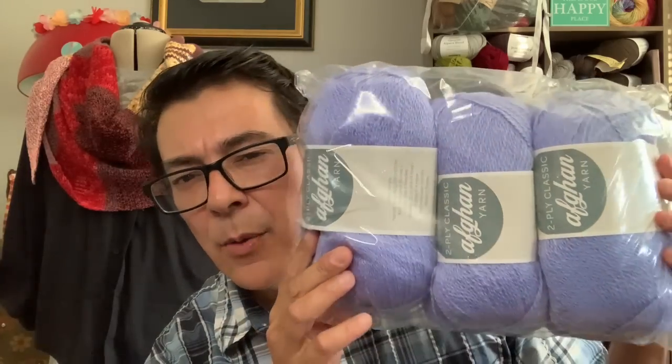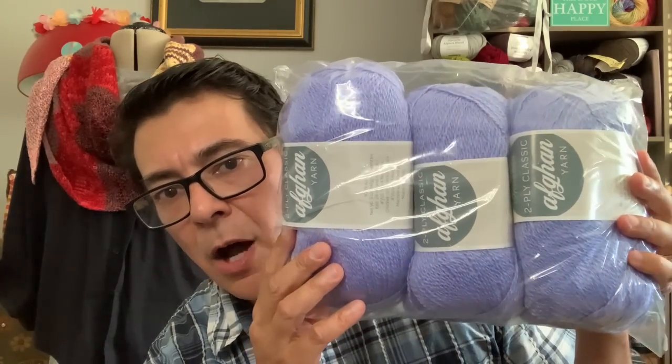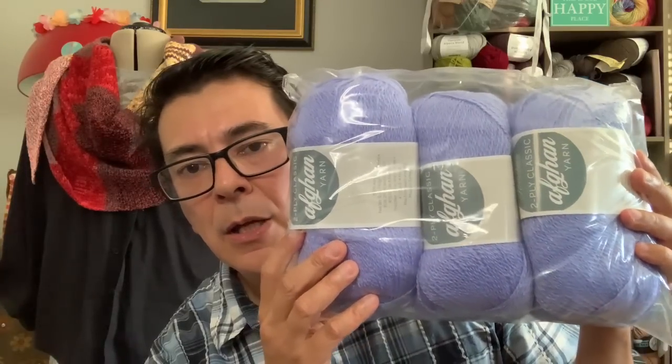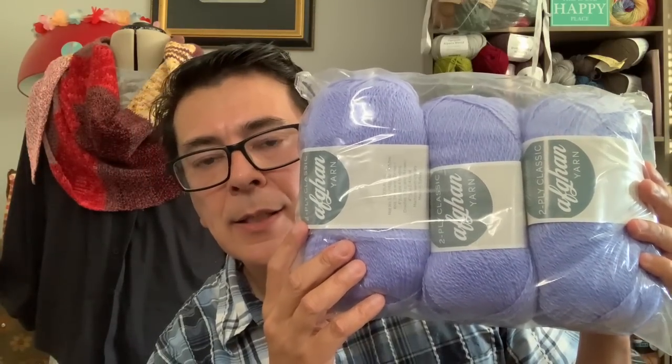This one here is called Iris. I always thought the color of Iris was like the darker purple into yellow. It was a little darker than this purple.